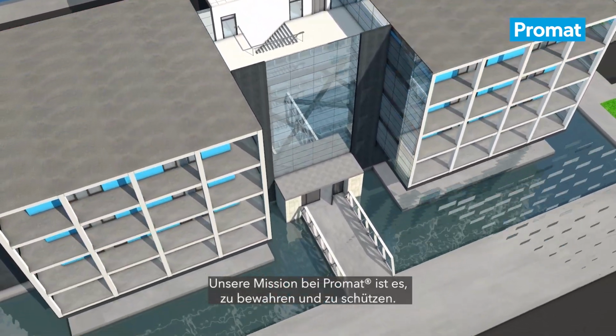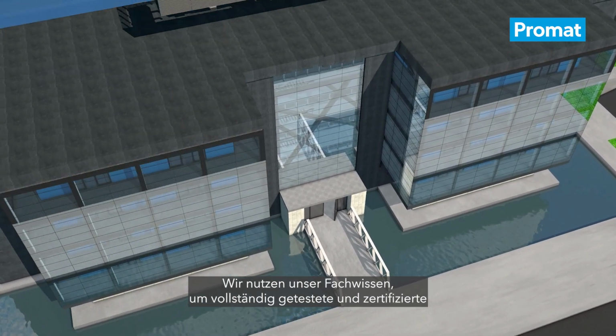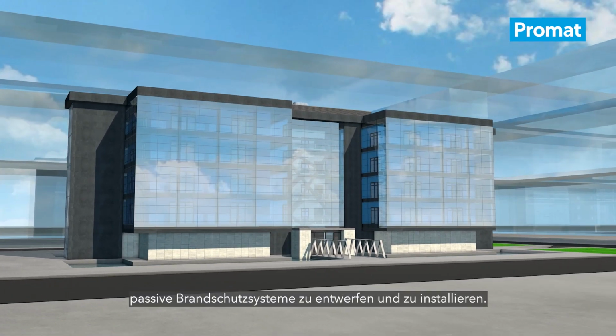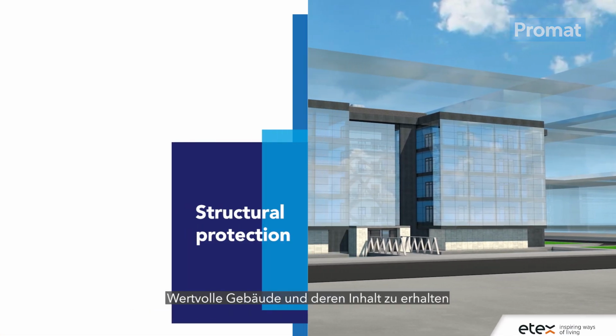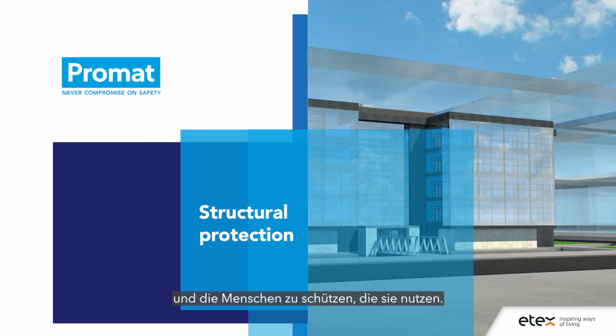Our mission at Promat is to preserve and protect, using our expertise to design and install fully tested and certified passive fire protection systems, preserving valuable buildings and their contents, and protecting the people who use them.